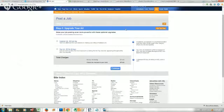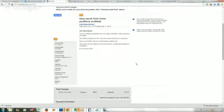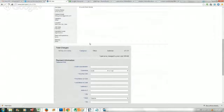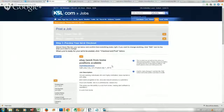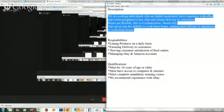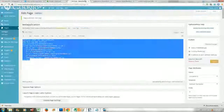Okay, so it's not letting me see my ad, but let me see if I can just continue here. Okay, so here's what it would look like so far. It would be very simple. There'd be a logo over here. You're going to have your job description, and there's going to be a button that says apply now. It actually shows up in the real ad, and when they click apply, it takes them to your application where you collect the leads. So just follow and model this template for description, responsibility, qualifications, and you can do that for Craigslist. You can actually copy and paste this whole thing.